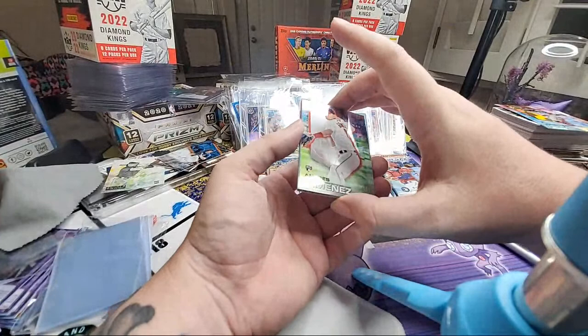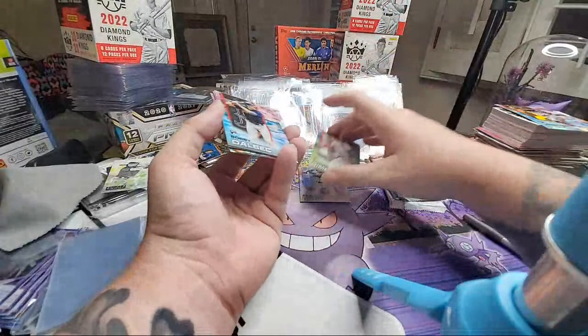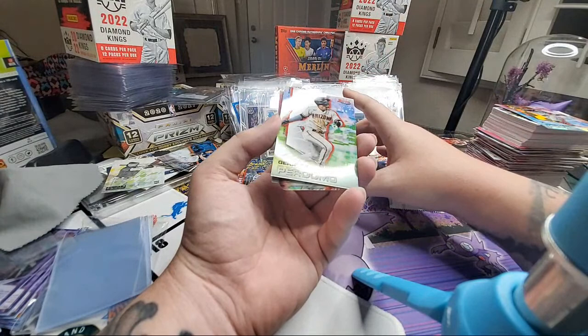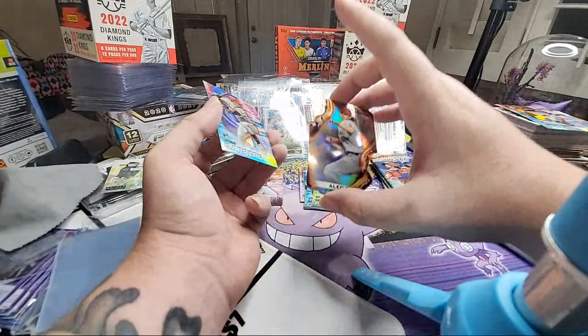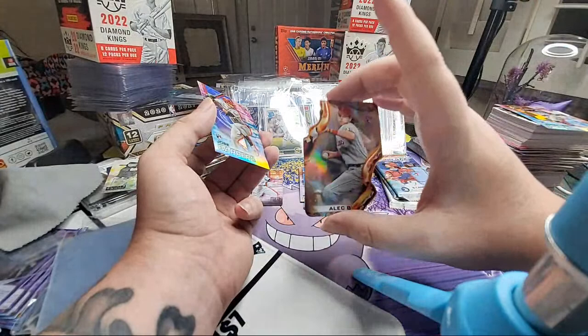Andrés Giménez. Oh, we got a freaking die cut. Bobby Dalbec. Nice. Geraldo Perdomo. Okay. Is this Alex Baum? Yep, it is. Look at that, Alex Baum. What are these called? The Heat Wave or whatever it's called. I like those. I really love these inserts.